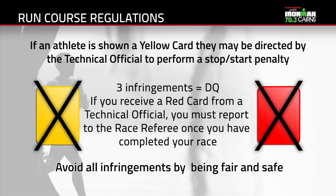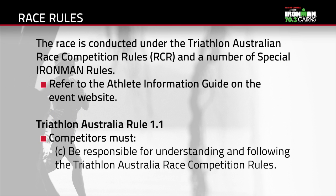If an athlete is shown a yellow card, they may be directed by the technical official to perform a stop-start penalty. 3 infringements equals disqualification. If you receive a red card from a technical official, you must report to the race referee once you've completed your race. The run course cutoff time is 8 hours from the start time. The race is conducted under the Triathlon Australia race competition rules and a number of special IRONMAN rules. Please refer to the Athlete Information Guide on the event website for more information.